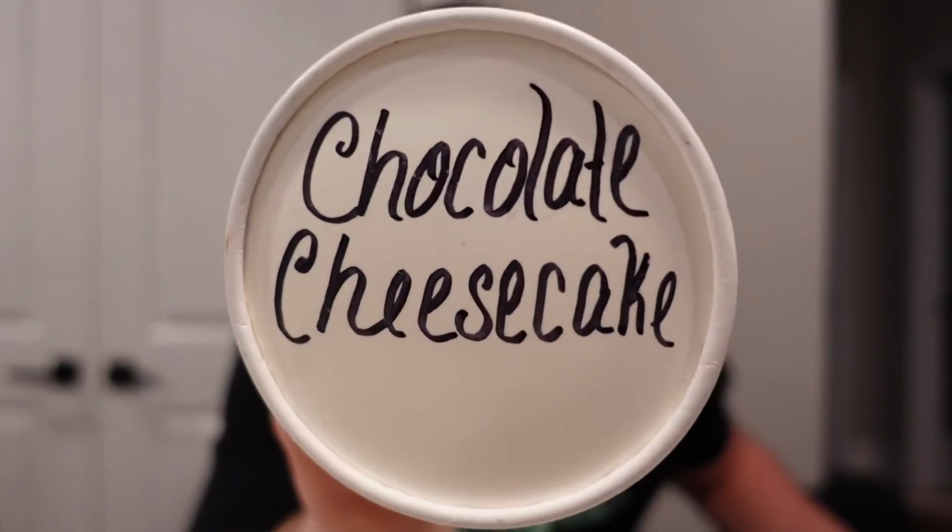So in summary, I don't want to say it's monotone because there are two different flavors of chocolate going on here, but it's heavy on the chocolate. It's chocolate forward for sure. And if you're going to call it cheesecake, it needs to have, you know, a heavier cheesecake presence. Lolly's chocolate cheesecake gets a 6 out of 10.